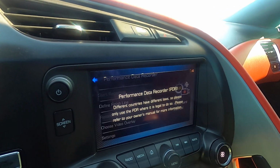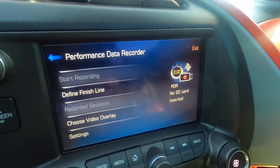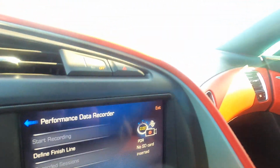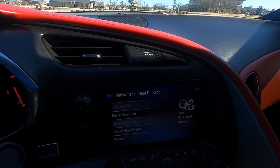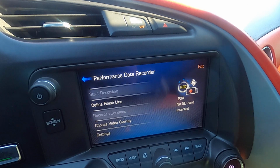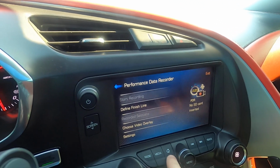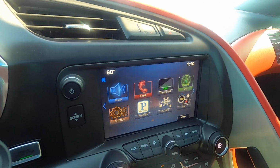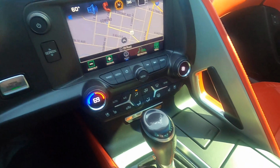And it does have the PDR option, which is really nice to have. So you can actually record using a camera up behind the mirror. It will record your driving and have information like speeds, G-force, and things like that in there. So that's a really cool function to have if you are big into racing on the track.